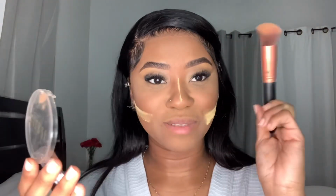So now this is my favorite part. What's your favorite part of your makeup routine? Because girl, my favorite part is my blush. So this is my Milani, y'all. This is Cheek Kiss Blushing Berry in the shade 130. And y'all, I use this brush from Amazon and I just tap it in here.